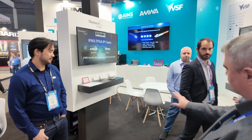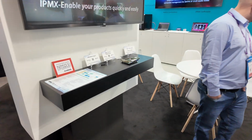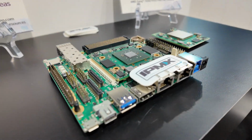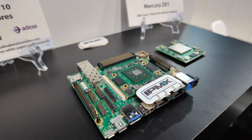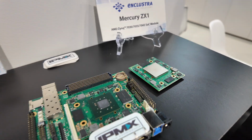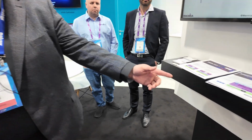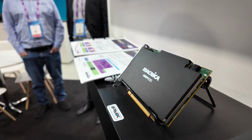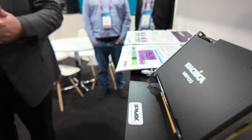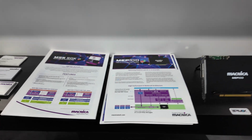Yeah. Maybe the last station that I want to show is these two here. So Macnica and Nextera are both providers of products and IP licensing. So there's developer tools, developer boards, software for people that want to develop products based on IPMX. So these are IPMX capable smart NICs, and there's also media streaming SDK and several other products for developers.